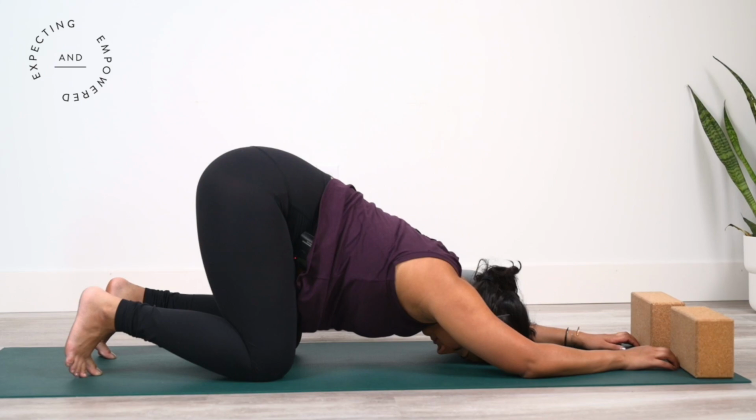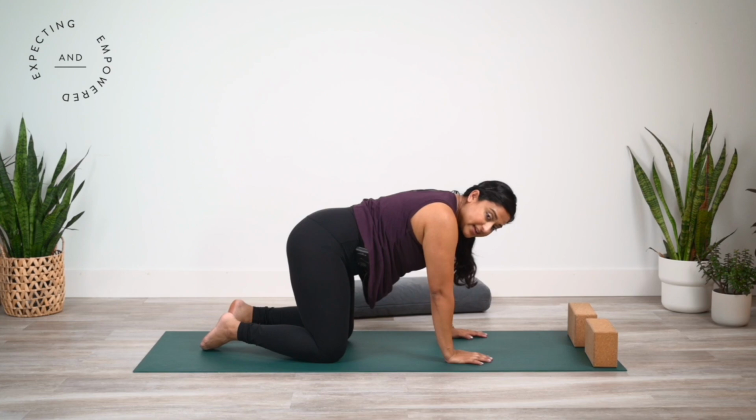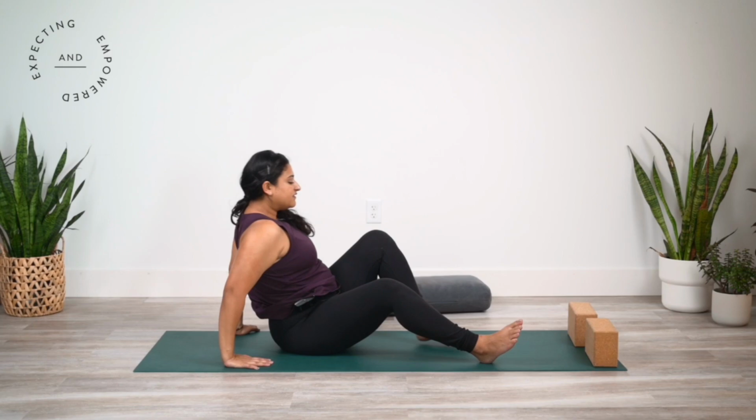Notice your heart opening. Notice your shoulders opening. Inhale and come back to center. And make your way into a seat. As you make your way into a seat, bring your feet flat on the mat.